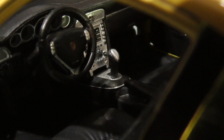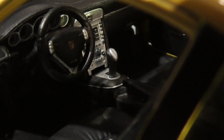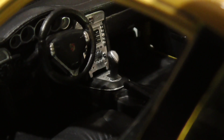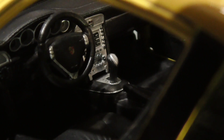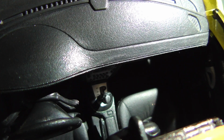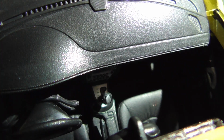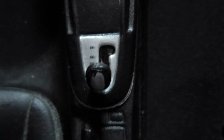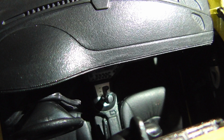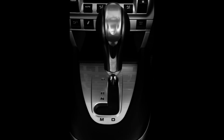Here's another optional. Code 249. Tiptronic S transmission. It's an automatic. Which, it's not that interesting, right? It wouldn't be that interesting if the gear selector had a regular gate, of course. This might be an Easter egg, but the gear selector gate is upside down. This is how the gate should look like. It's a reversed L or a kind of J.